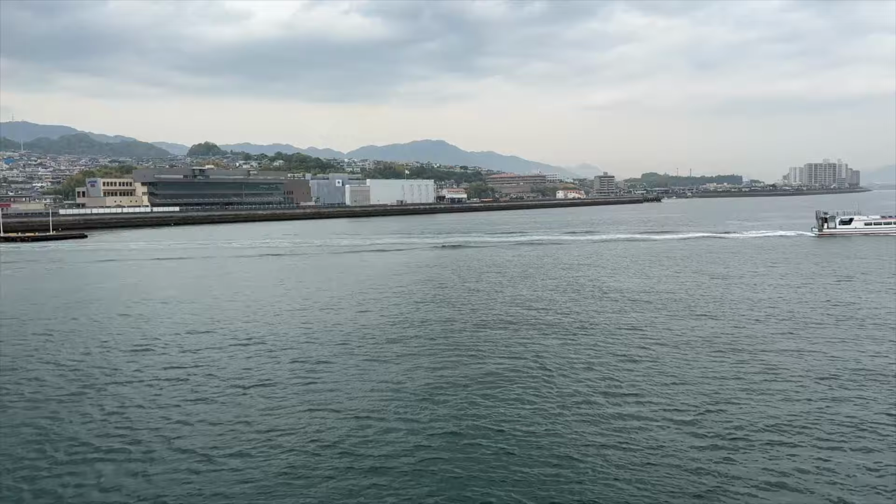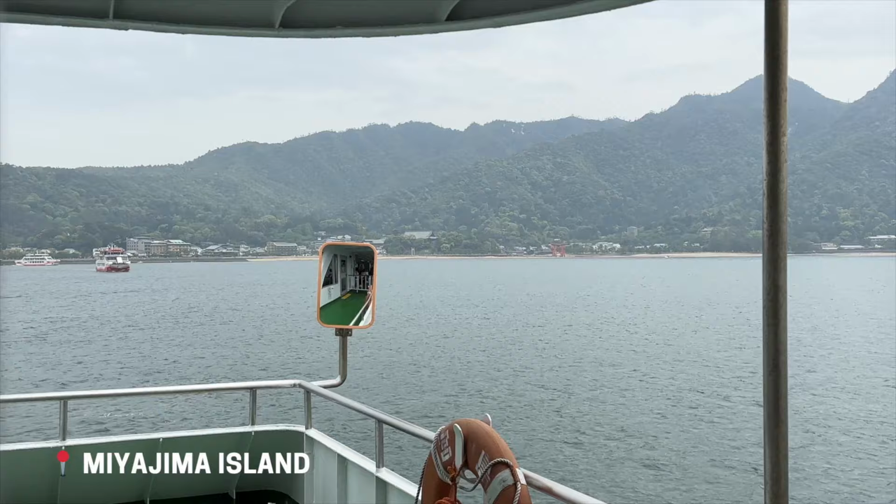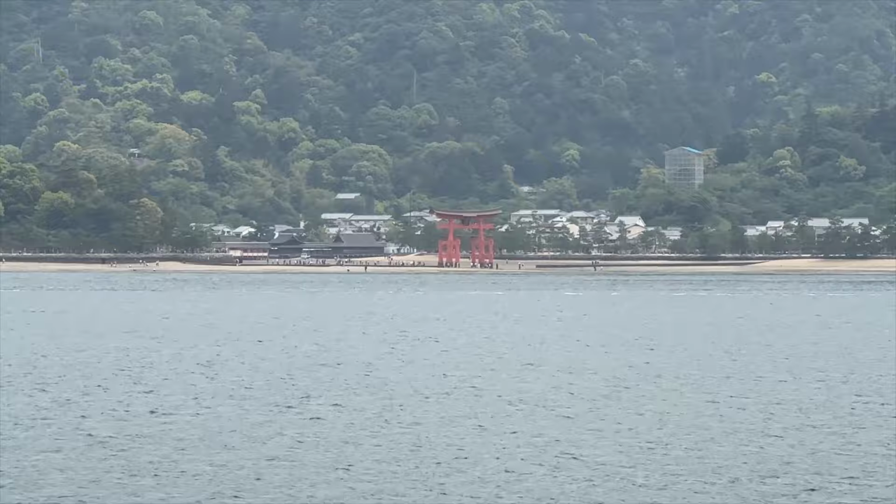Our first stop after arriving in Hiroshima was to Miyajima Island. The island is probably most famous for the Great Torii Gate, which looks like it's floating in water. You can even walk right up to the gate when the tide is low.